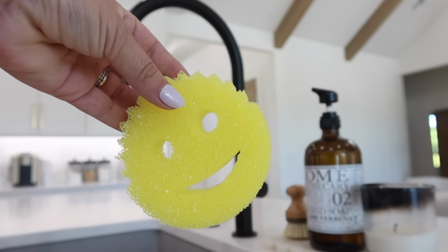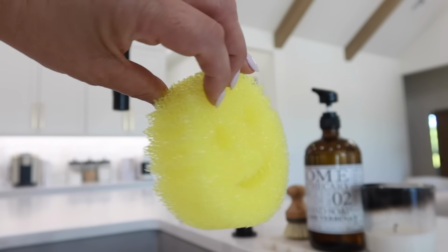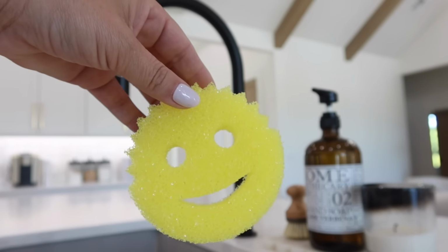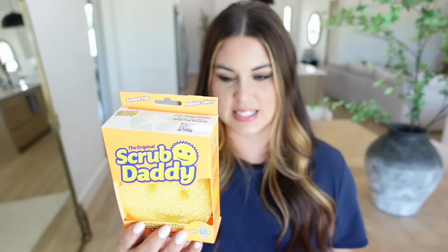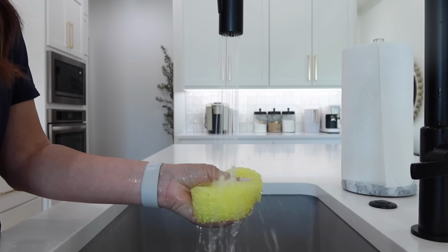I remember watching this when they actually came on the show, and I got to watch it for the first time. I thought it was so cool. I typically always have one of these in my house. If you don't know about the Scrub Daddy, basically it's scratch-free, dishwasher safe, it does deep cleaning, and it's very versatile because it's soft in warm water and firm in cold. So if you need it to be firm, you put it in cold water and you can really scrub.